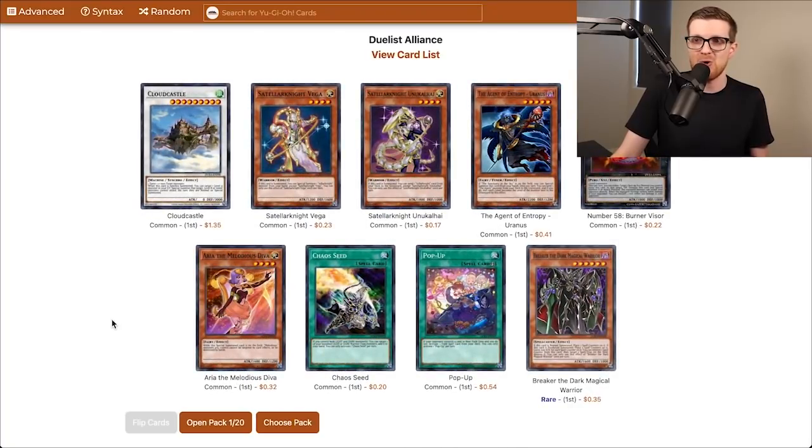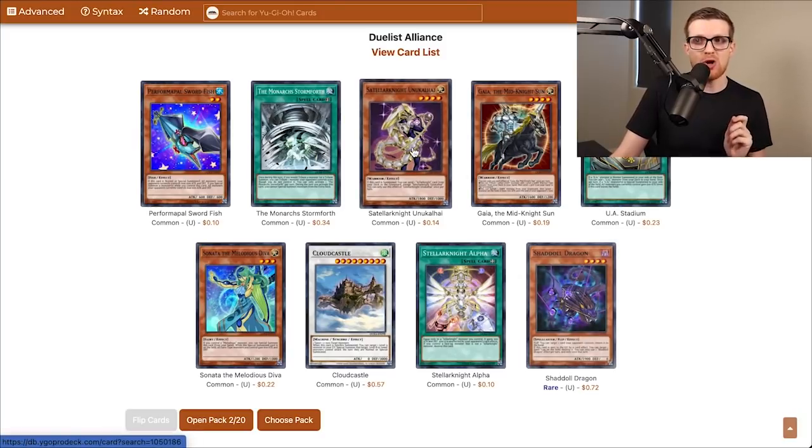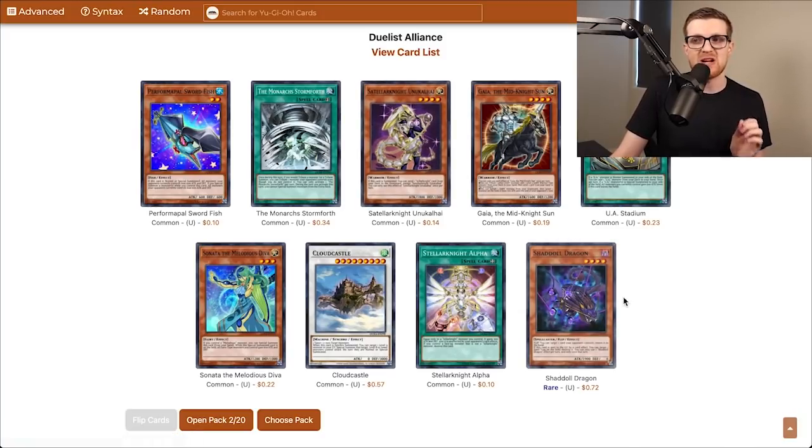So let's flip them up. Let's see what pack number 1 holds. And we did get some Stellar Knight stuff. I also wouldn't hate to see this because the rank 4 spam could actually be online. Excellent. There's a Shadal Dragon. Another Unuklahai. I wouldn't mind seeing copies of Stellar Knight Altair in here, because then we can go Altair to bring back a Stellar Knight. That's an auto rank 4.